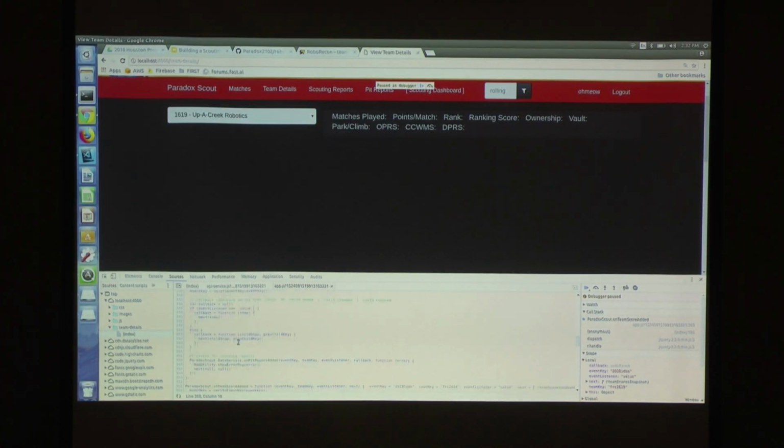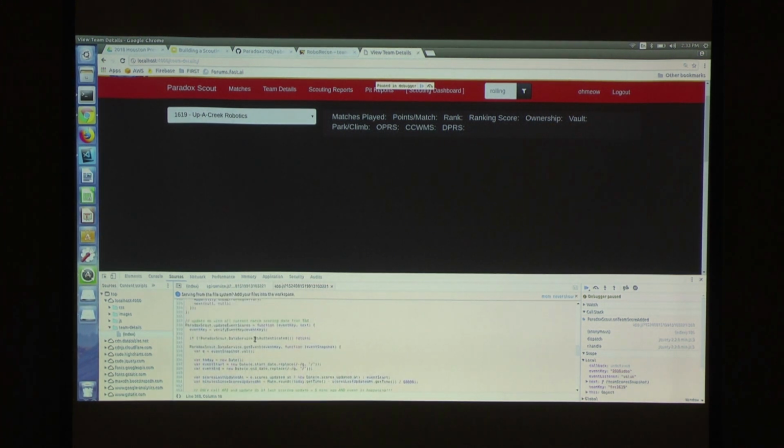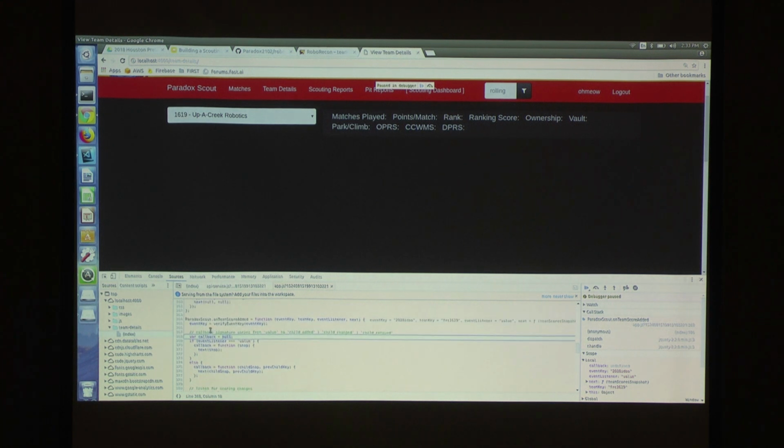So pretty much you can just go here. You can see what the variables are storing. So yeah, that's a very helpful thing when we're going through the development of the actual application.